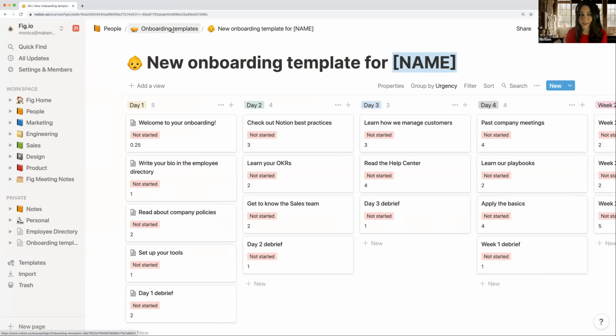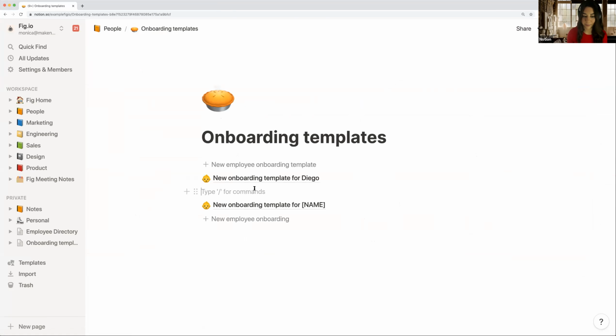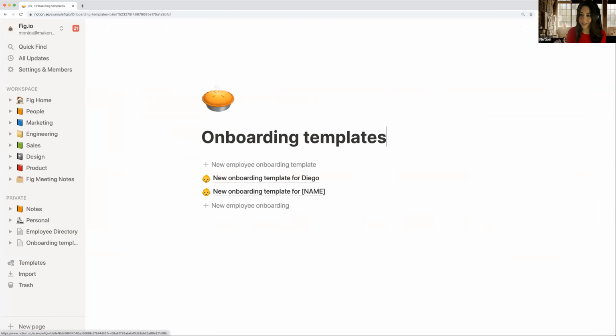I'll pause here for any questions on this. To me, this is one of the most exciting parts about Notion, being able to templatize information that you're constantly repeating, and even bring everything together by interlinking it on this board for your candidate or for your employee.